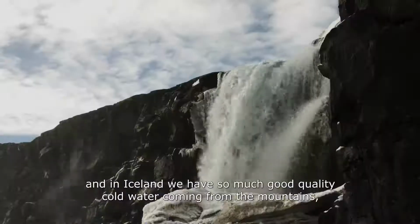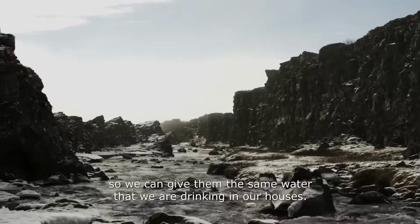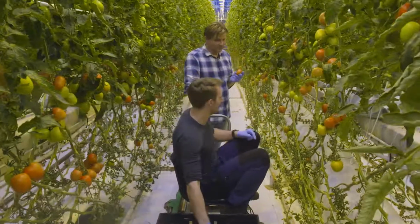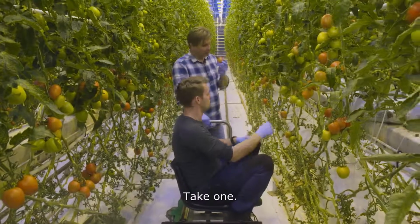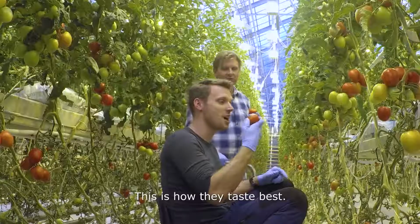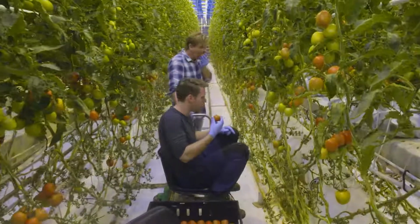And in Iceland we have so much good quality cold water coming from the mountains, so we can give them the same water that we are drinking in our houses. Can't get much fresher than that, can you? No. And then it's best to eat them straight from the plant. Take one. May I? Mm-hmm. Literally just pick this. This is how they taste best. Oh, that's beautiful.